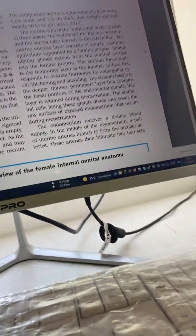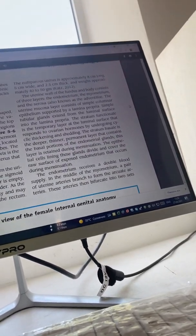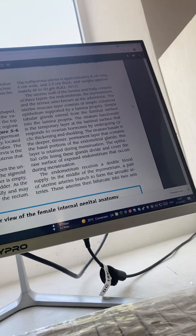A pair of uterine arteries branch to form the arcuate arteries.